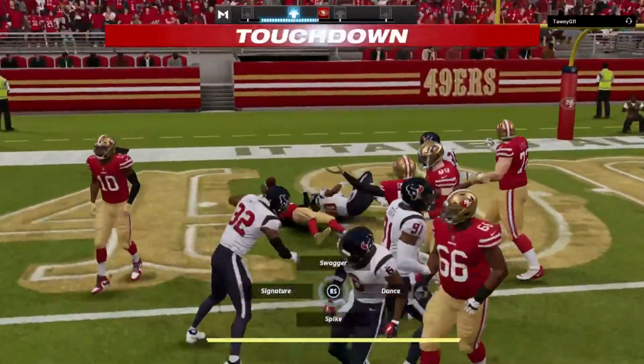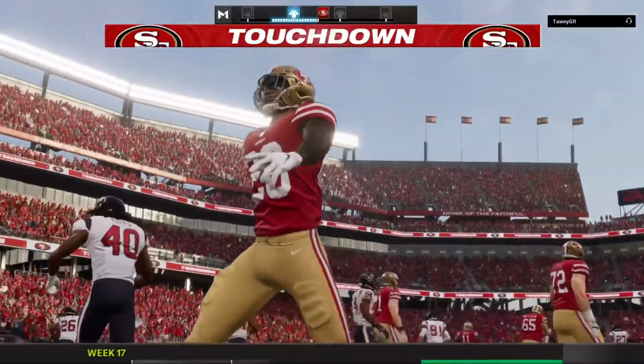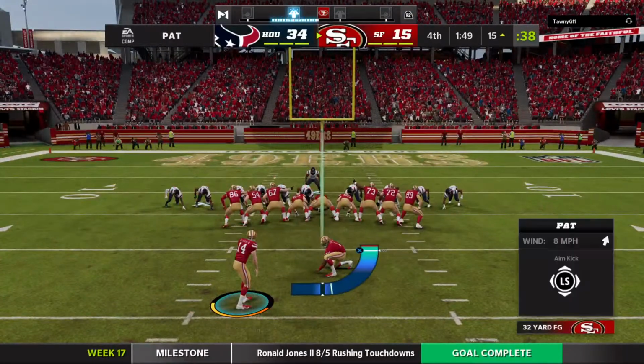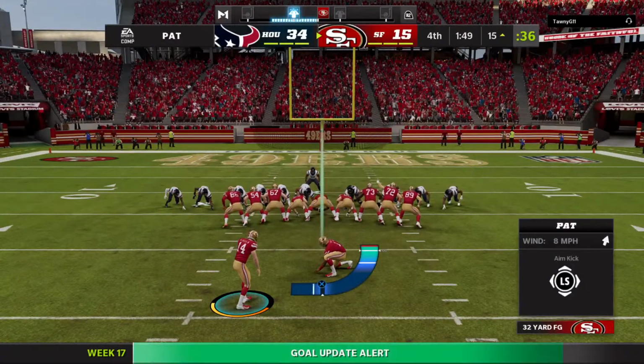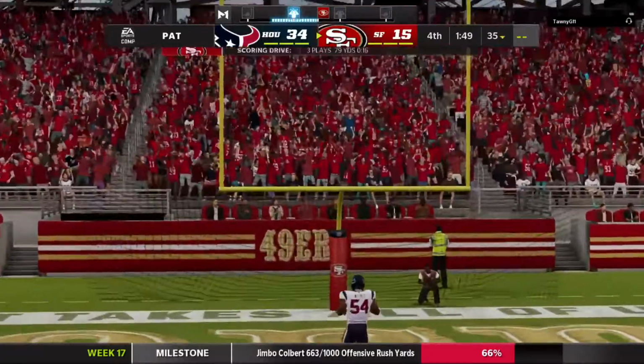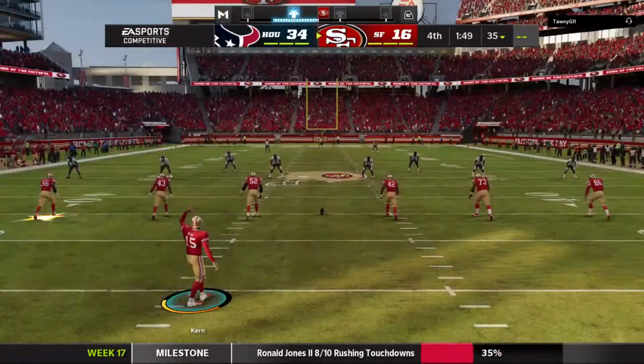And he's going to take it in. Touchdown, San Francisco. Ronald Jones with his 16th touchdown of the year. And the 49ers get a score closer. Extra point by McLaughlin is up and good. And that'll cut the lead down to 18.